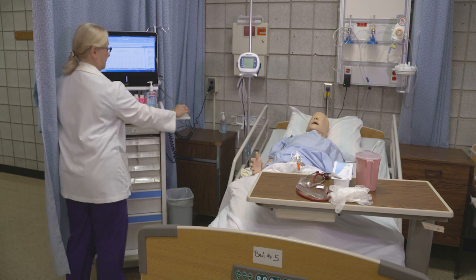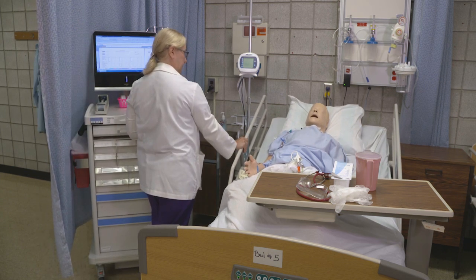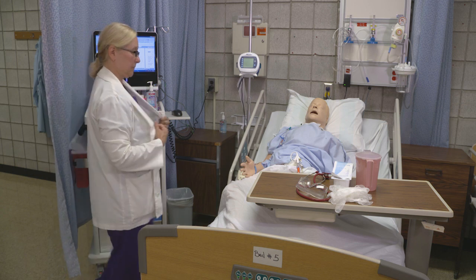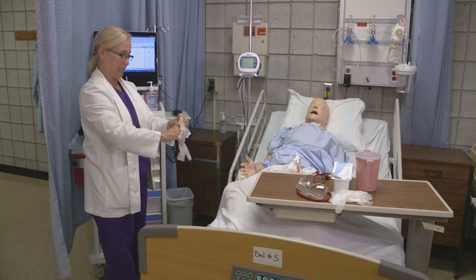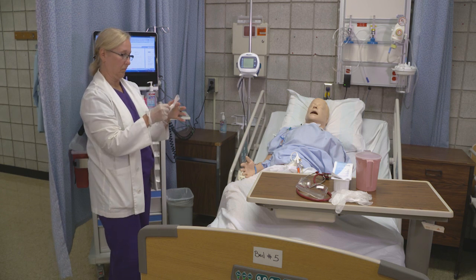Elevate the bed at least 30 degrees. This must be done prior to accessing the PEG tube to prevent aspiration of medications or tubing. Put on clean gloves and goggles. This must be done prior to accessing the tube for standard precautions.